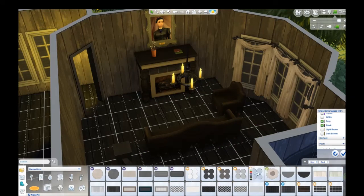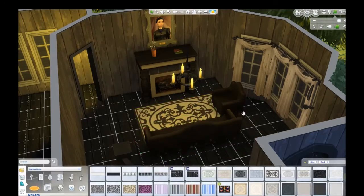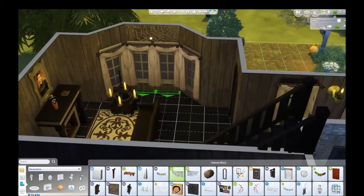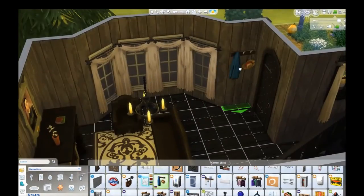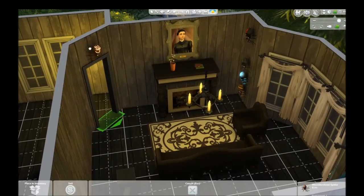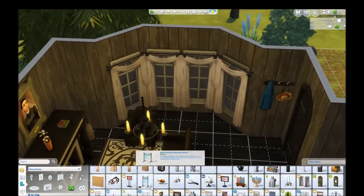Anyways, now I'm trying to find a rug. I just filtered it by black and gray to keep everything kind of dark. I wanted to use those spider webs, but I don't actually think I ended up using them. And here I was trying to look at all the spiders to figure out which one I wanted to put over the kitchen door. I just went with the plain black one.